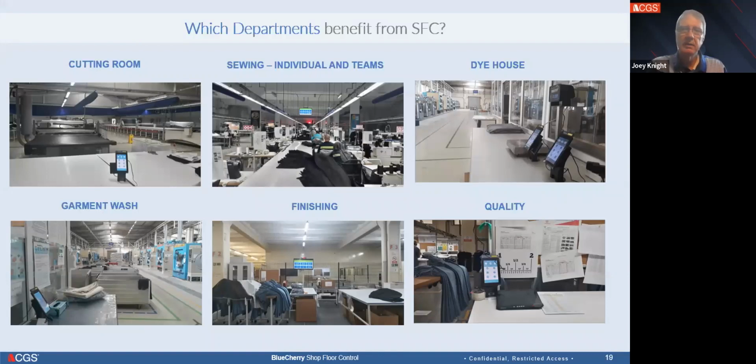So which departments benefit from shop floor control, and where's the best place to install it? Well, certainly we're not isolated to one area. It obviously starts out in the cutting room. With scanning, we have what we call a flexible incentive. If you want to pay your cutting room employees by an incentive as well, obviously cutting room incentives are a lot different than sewing incentives. There are a lot more variables involved in cutting incentives, such as inches cut, yards or meters spread, how many cutouts, and how many defects. All those things are part of our flexible incentives module.